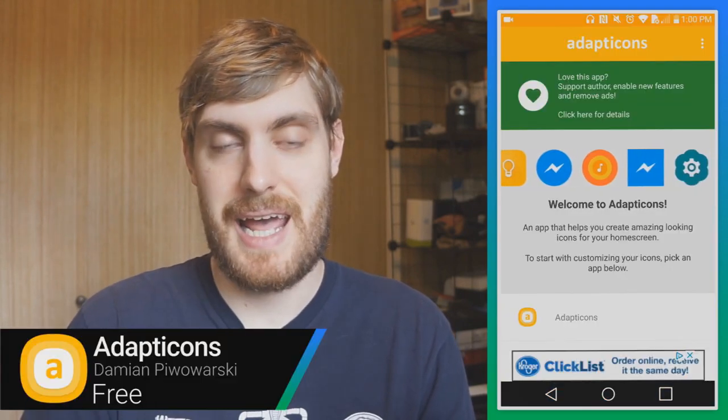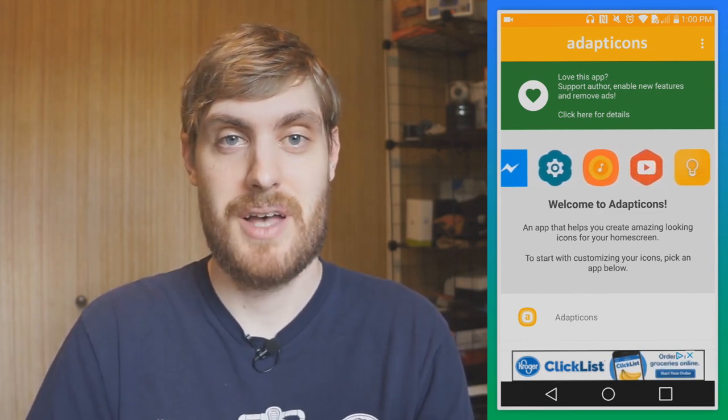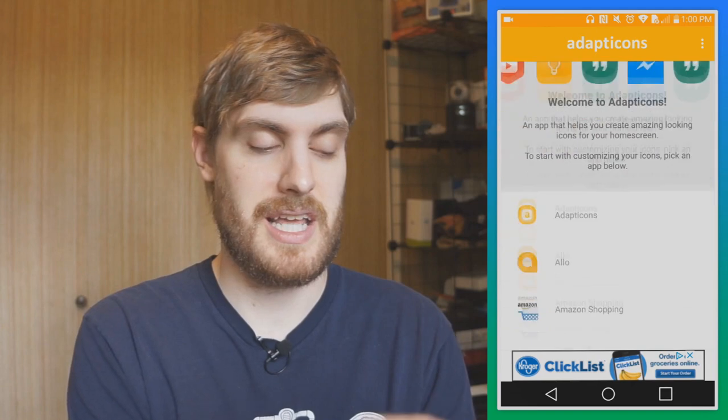But sometimes you have an app icon that doesn't match, say, the theme that you're using, or maybe you're using an icon pack and one of the apps that you have doesn't have an icon for that. Well, Adapticons is an app that allows you to create special icons for any app that you want.